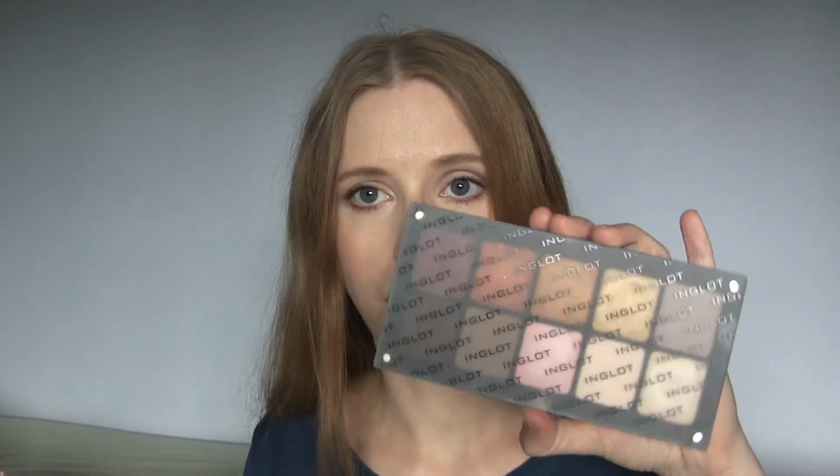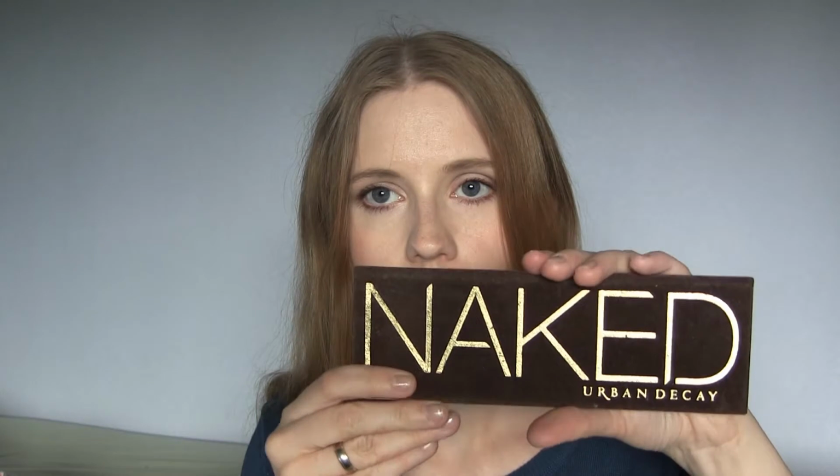If I were to choose my top three favorite palettes, this would be number 1. This would probably be number 2. This would be number 3, and just an honorable mention, the Naked Basics palette is just perfect. So I could get by with just these palettes, really, but it's just so much fun to try out some new stuff. But I probably won't be purchasing any new makeup palettes anytime soon. I'm very happy with what I have.